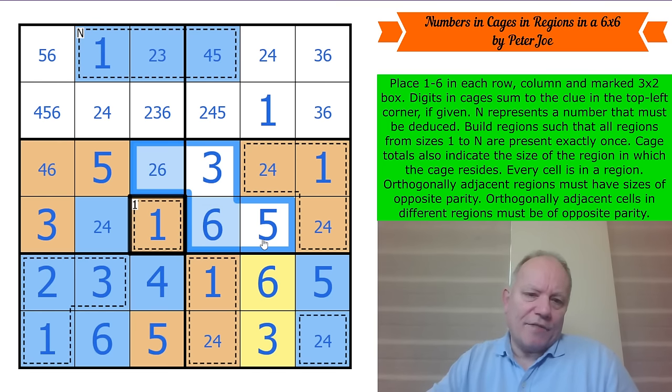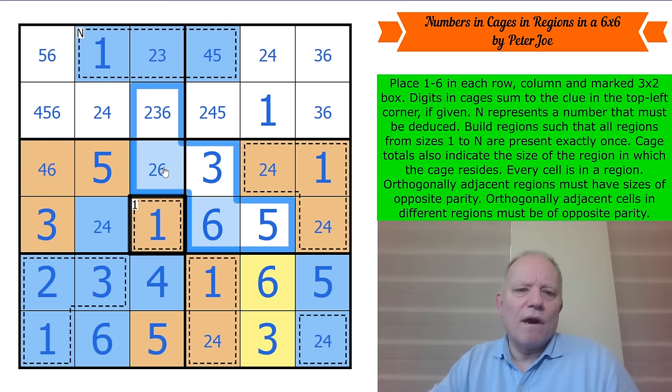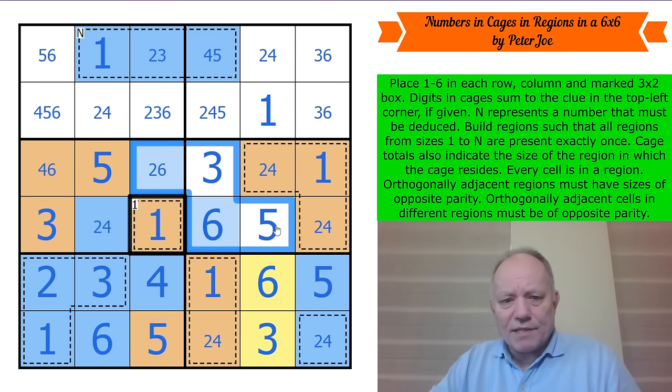Ah, okay, this cannot be part of the 8. Yes, it can. It would join there to the 8. No, that wouldn't work, because the shape on the right would end up being 6. Wow, okay, this is it, I think. If this was blue, that would be the 2 region. So this would have to grow out. It would become 4.